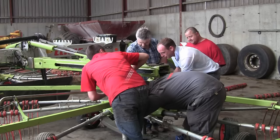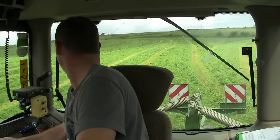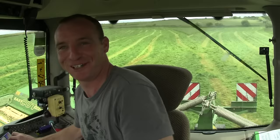How many hours does it take to make a Claas liner rake work? Change the light bulb. There's a nice skip there, Declan. How did you manage that? It's on camera, like.